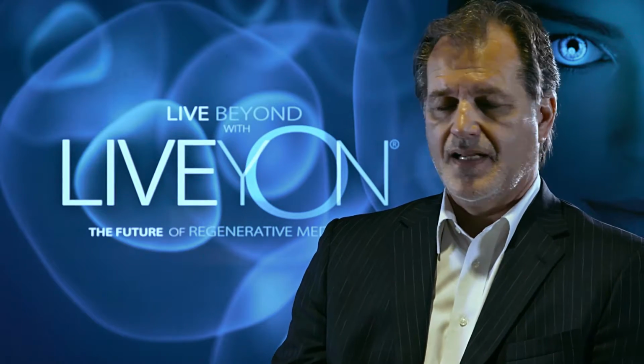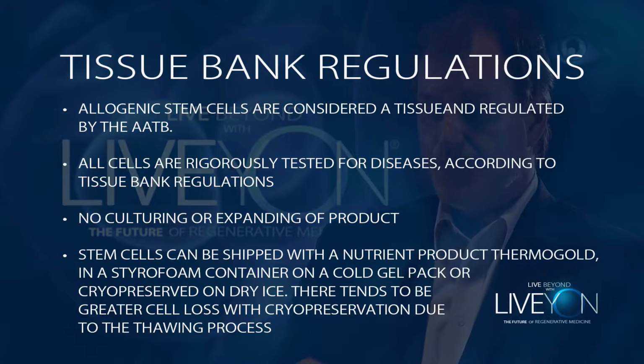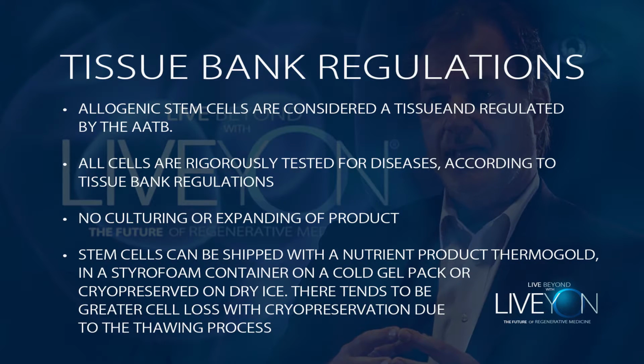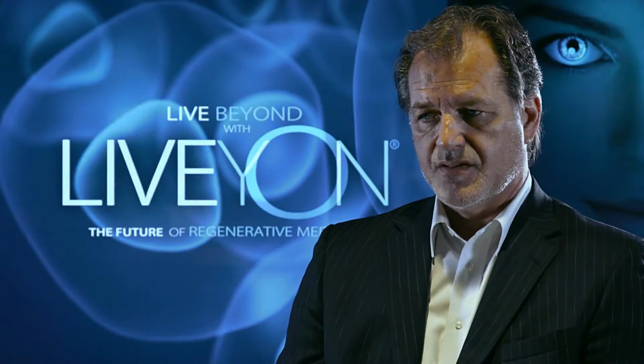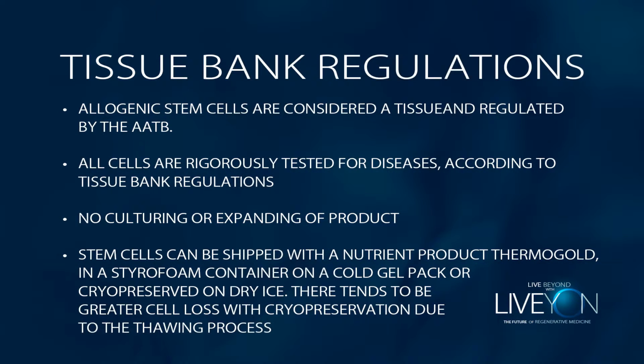You are not allowed to expand these cells in your laboratory. What that means, remember we talked about the fact that these cells duplicate every 28 hours. Well, as a laboratory, you are not allowed to duplicate these cells. And then our stem cell, it's simple because they can be shipped very simply, either in dry ice or in a nutrient bath process.